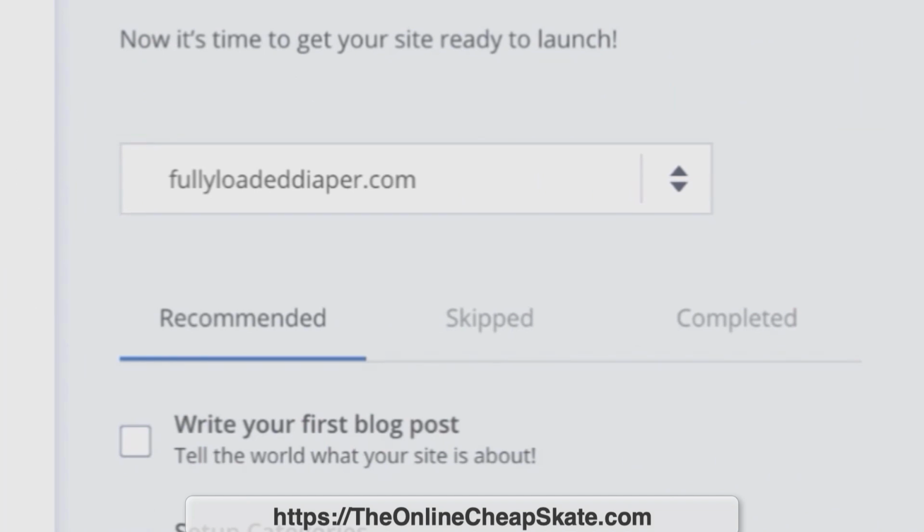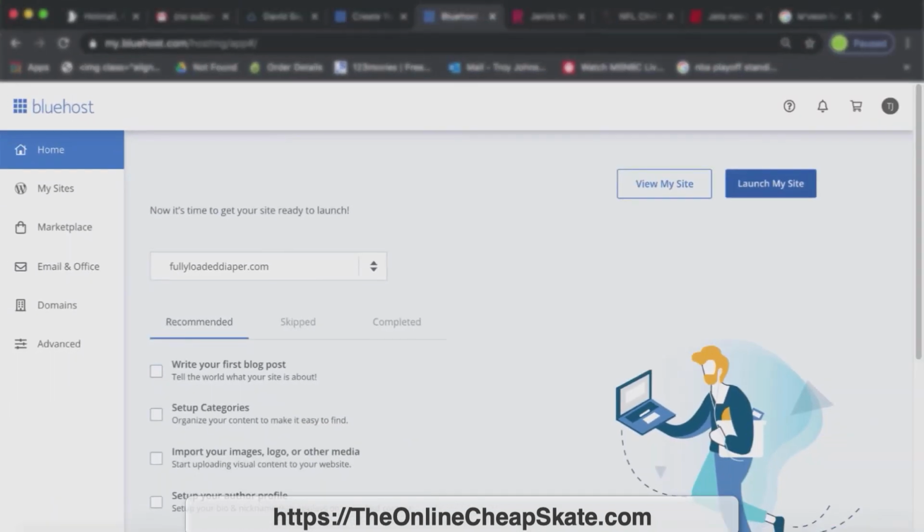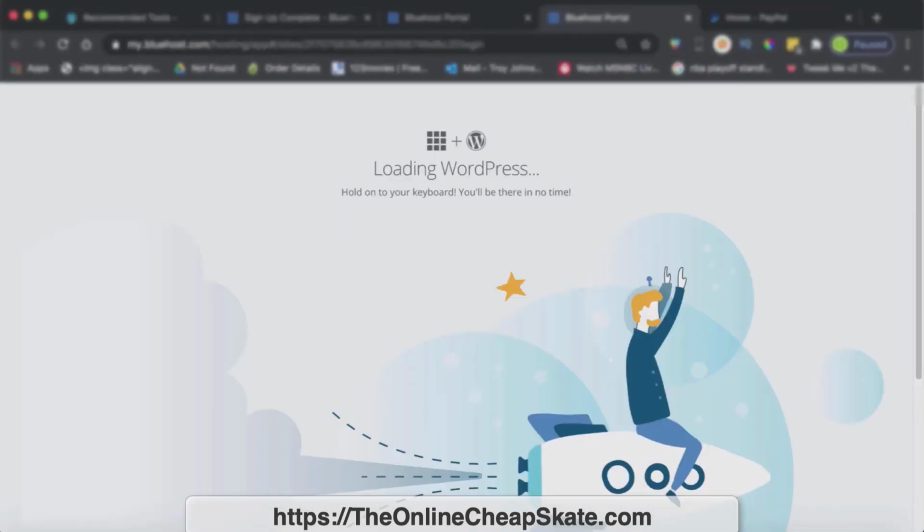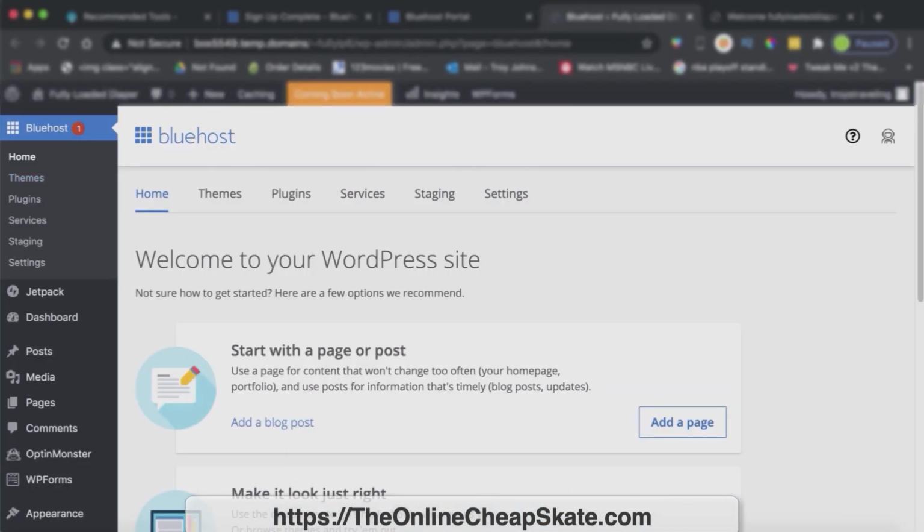Now you can see that when you're logged in, you can see our domain there. Good old fully loaded diaper is ready and waiting. So now that we have that set, we're going to go to WordPress or launch my site. If you've already clicked launch my site, then just click WordPress and you will get there that way.